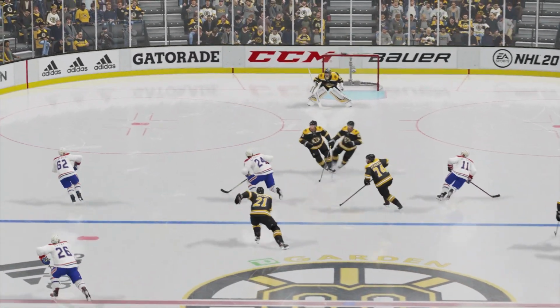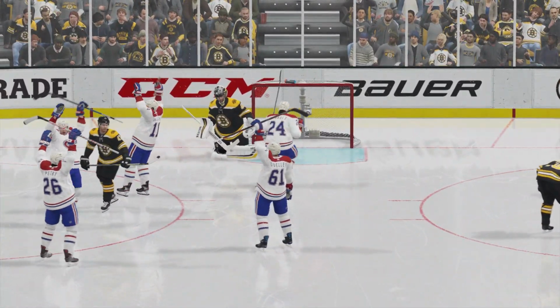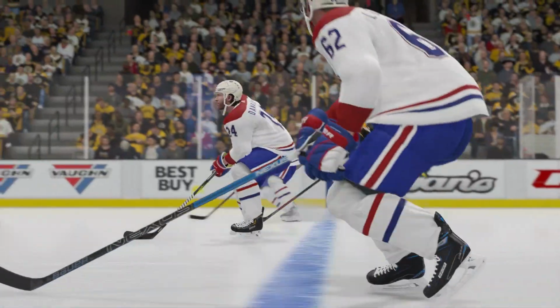Once he gets in that close, you know it's going to be a deke. He sells the shot, though. The goalie bites on it. He goes to the forehand. Makes no mistake to put it in the net.